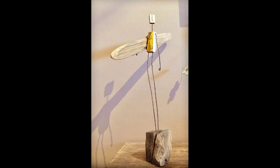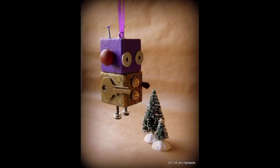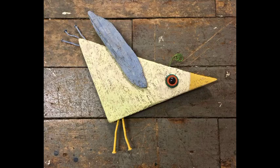Beautiful woodcraft design here. Another beautiful two woodcraft design. Two woodcraft design animals. Another beautiful design of woodcraft. Piece of decoration of woodcraft.